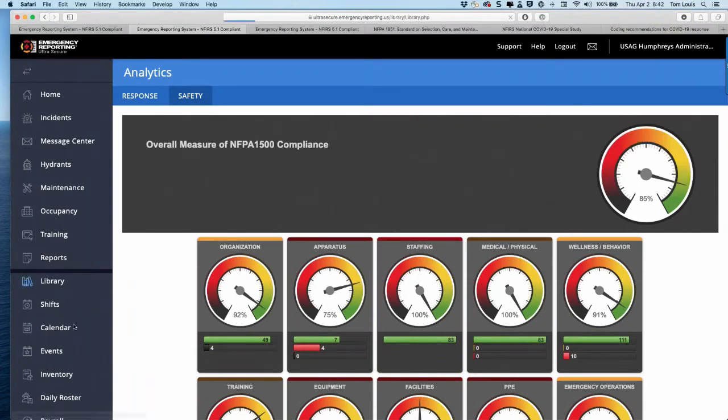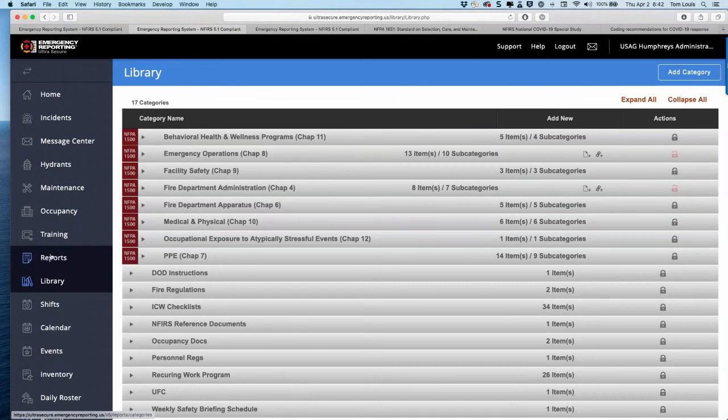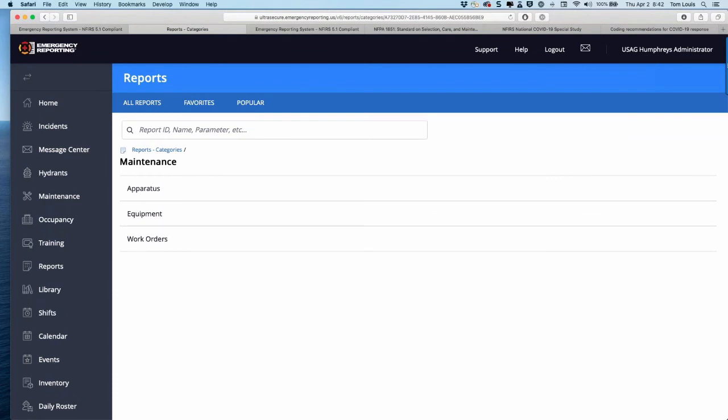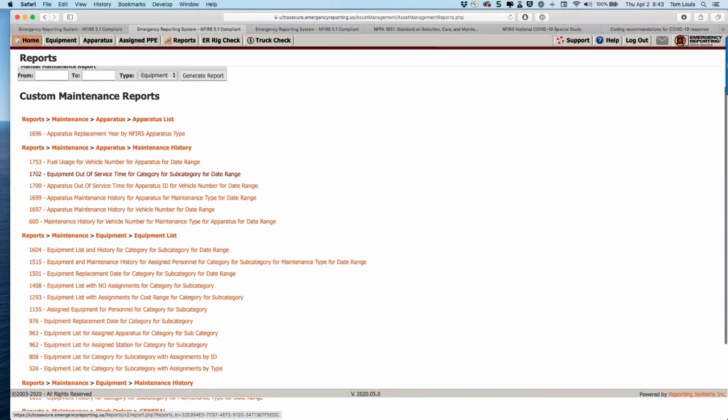I'm gonna run some reports in a live account because that's gonna be much more interesting for you guys. Okay, quick take here. You can access reports. I'm in the library, but let's go to reports. And we can go to the maintenance module. Now that's one way to do it. Here's my preference, and you probably have discovered this too. We're gonna go to maintenance, go to reports. It's organized a little differently and may make your life easier.